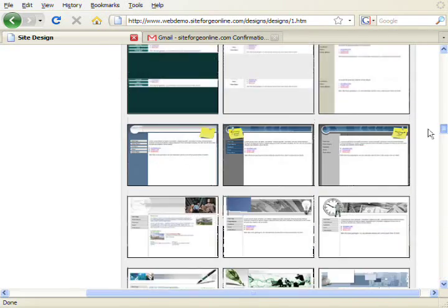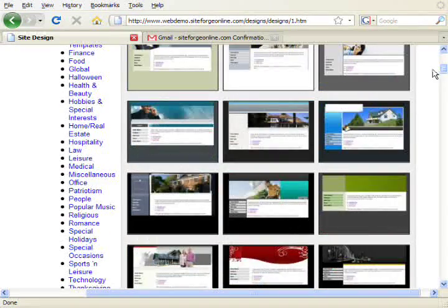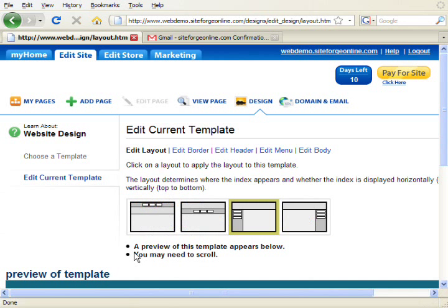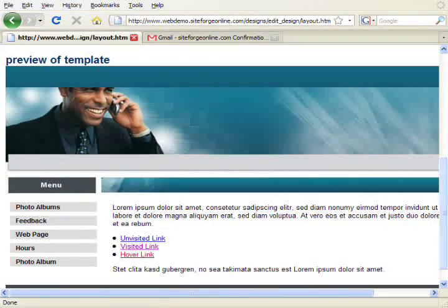So let's just pick one. Okay, we'll select this one. And to change the design, all you have to do is click Apply Design. There we go. As you can see, this is the layout of the buttons. And you'll notice that the buttons are on the left-hand side.